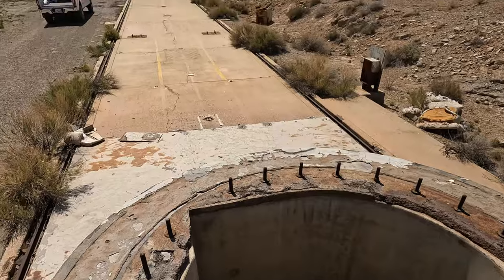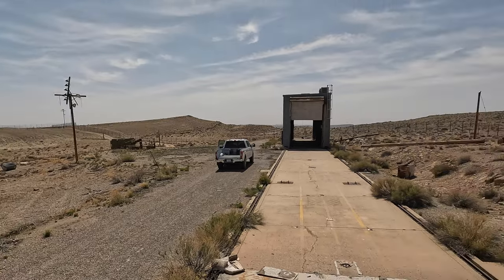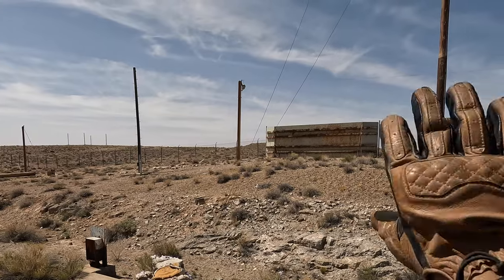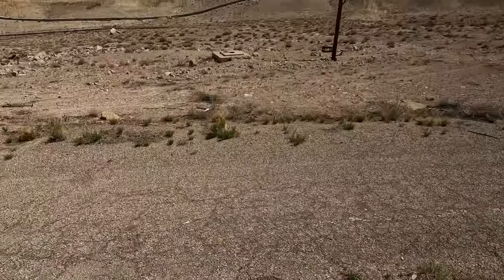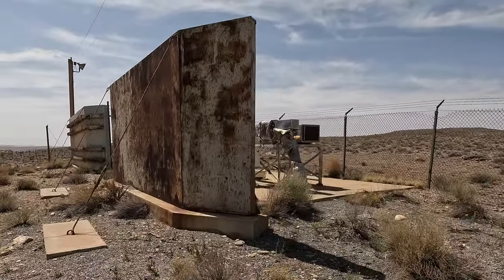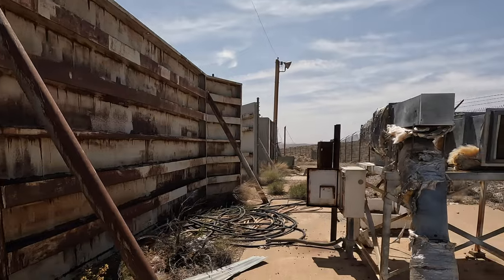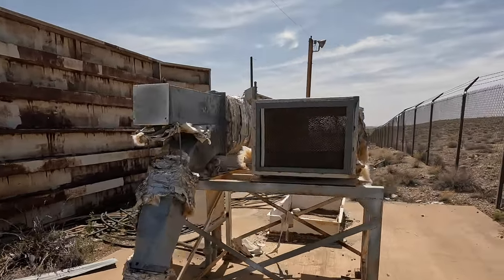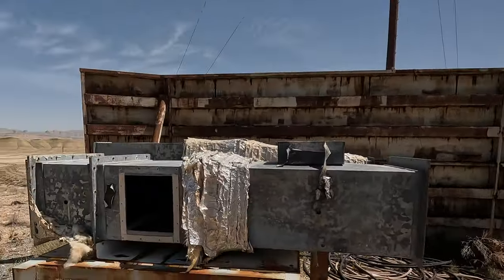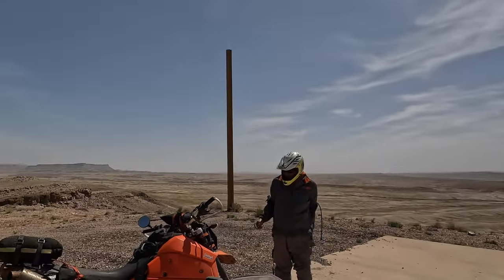Not much to see here. I don't know where the actual missiles came out of. Maybe over there. Maybe those are blast shields. I'll go up there. Nope. I don't know what this is, but I don't see any silos. So. Classic New Yorker right there. Yeah. Textbook. Yeah, he was cool.